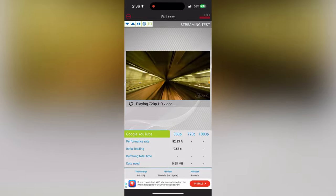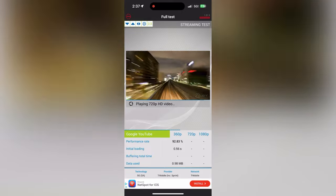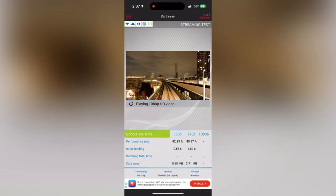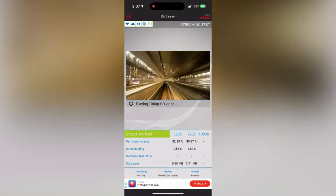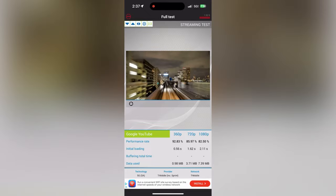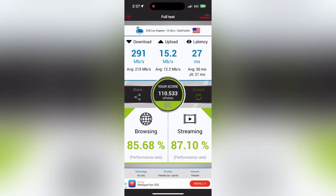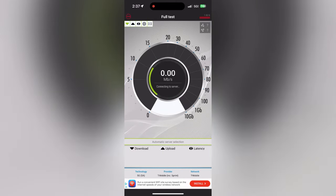I streamed videos, music, 4K content. They did well. So here's the iPerf testing. Maybe they could have done a little better on the streaming, but like I said, it was still enough to stream everything as far as the 1080p, 4K goes. So 85 on browsing, which is solid, and 87 on the streaming.